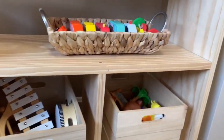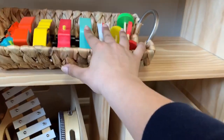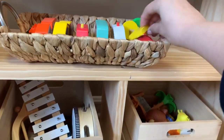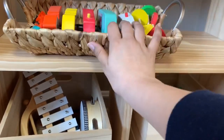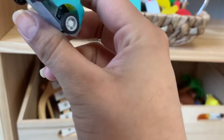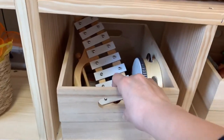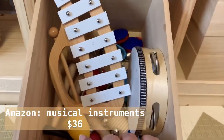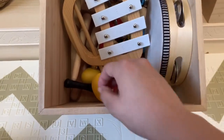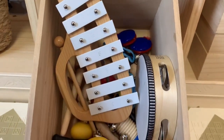Into the last section of his little Montessori shelves. On top we have these little wooden toys that I did mention to you guys in my last video. I got these from Target in their dollar section. And then I just got these little plastic ones that he got when we went to a laundromat, and he really wanted them and he loves playing with those, so I put those in there. And then right here, I have a bunch of musical instruments for him. So we have a xylophone, some maracas, these little egg shakers, and a bunch of other stuff in here that he loves.